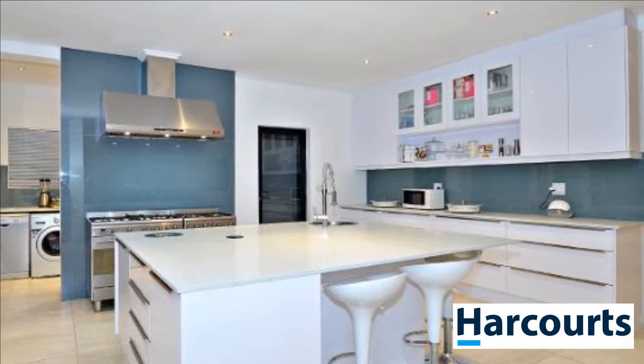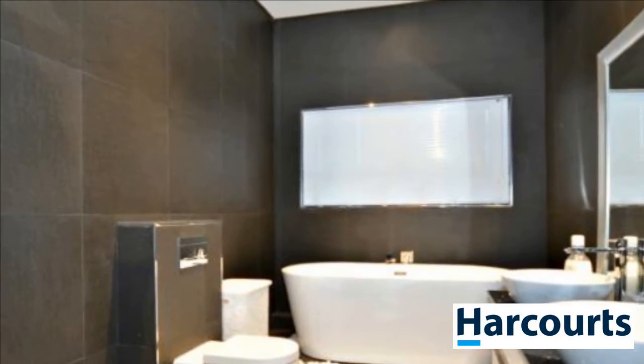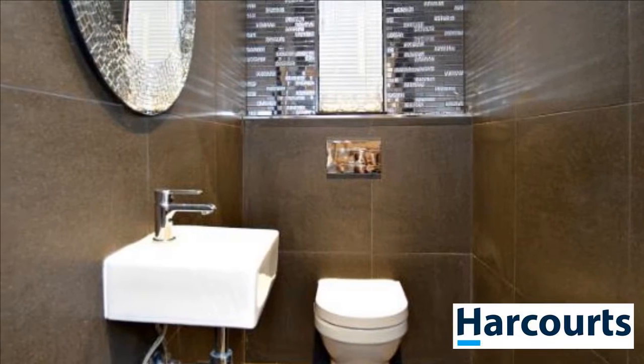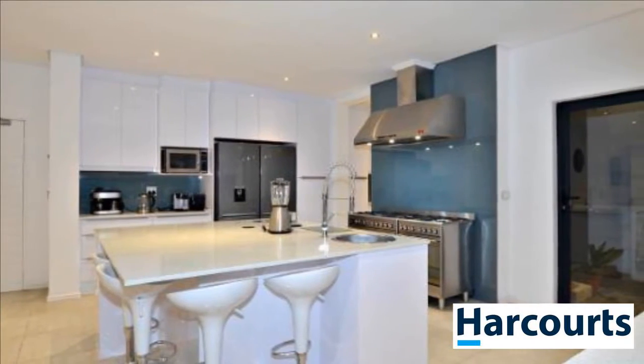This property has electric fencing with a wireless alarm system and the best finishes that you can imagine. The kitchen is finished in white Caesarstone granite and a Smeg gas stove. Stacking doors are a main focus point and merge with the garden and outside braai.